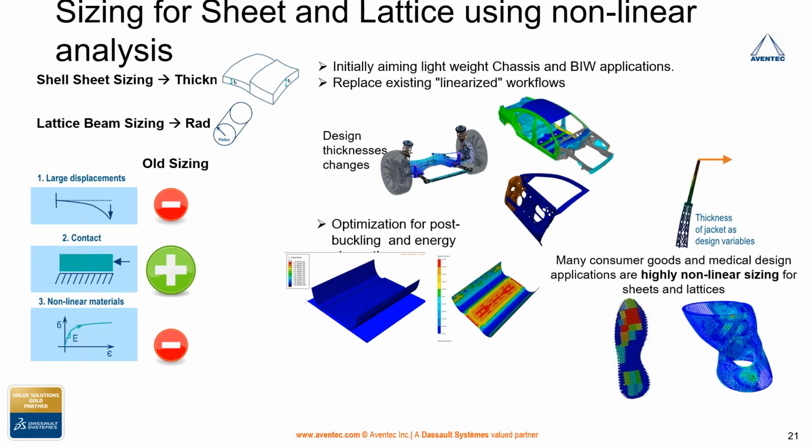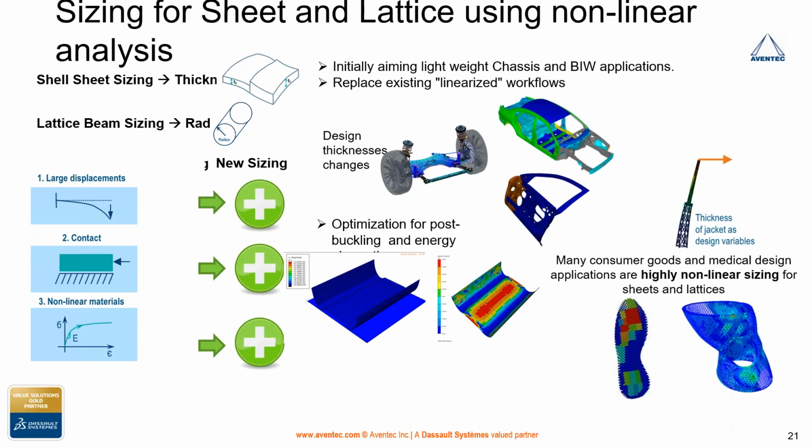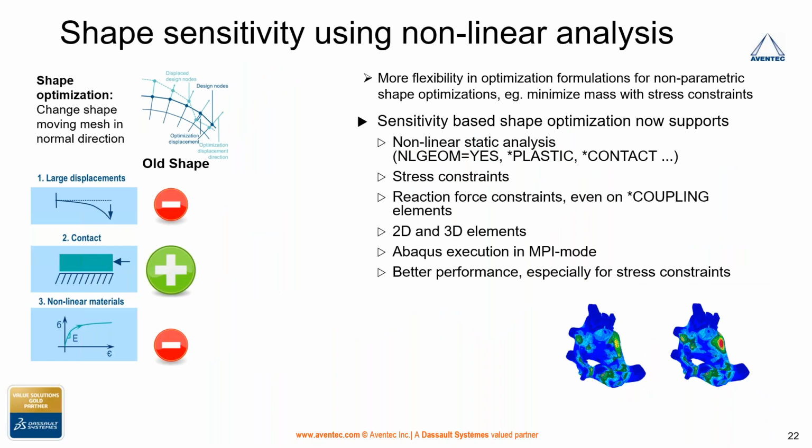Now, we can talk about the shell sheet sizing optimization, which is basically changing the thickness of a shell or the radius of a beam. Now, the three nonlinearities can be taken into consideration within Tosca, including the large displacements, contact, as well as nonlinear material models could be included. The same thing for shape optimization, which is basically the changing of the shape by moving the mesh in the normal direction to the surface, either inwards or outwards.